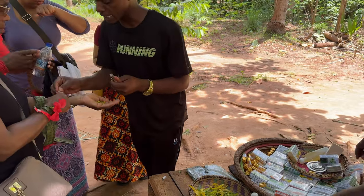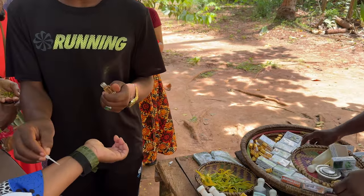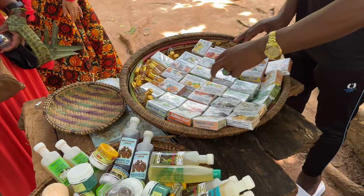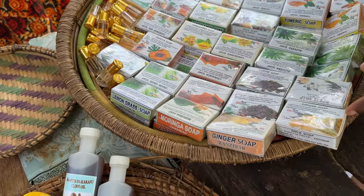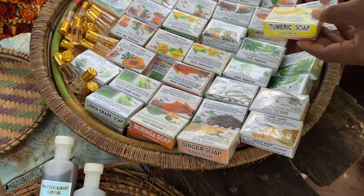We just mix in vanilla, jasmine, ilang ilang, and the red part from the nutmeg. Those are almost all the ingredients to get this perfume. So, for eczema, the ginger, cinnamon, and the clove are good for the skin. This one, the Zanzibari turmeric soap, is good for acne or pimples on the skin.